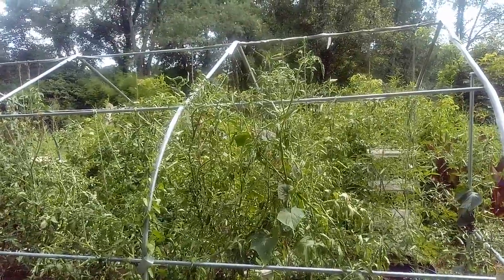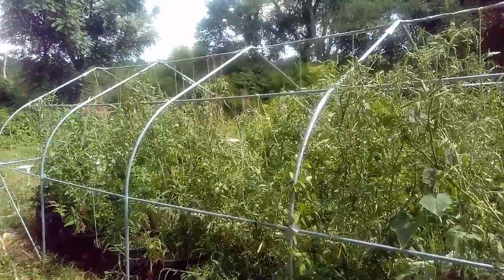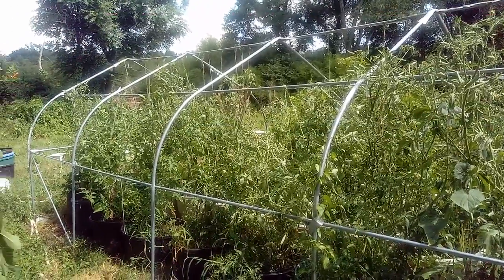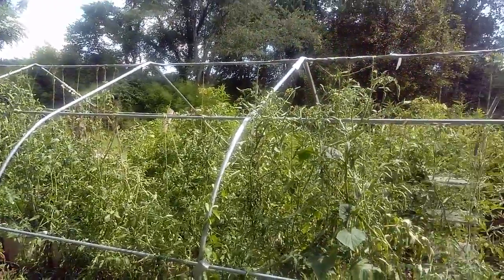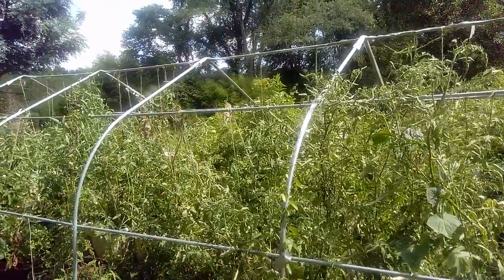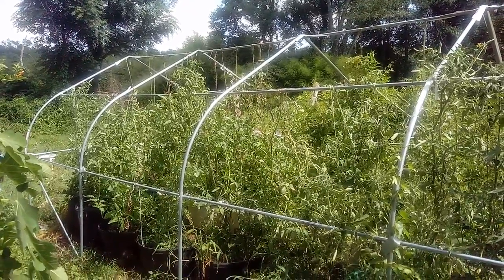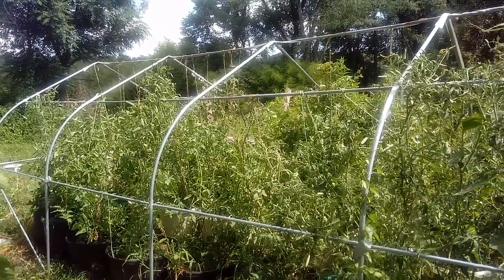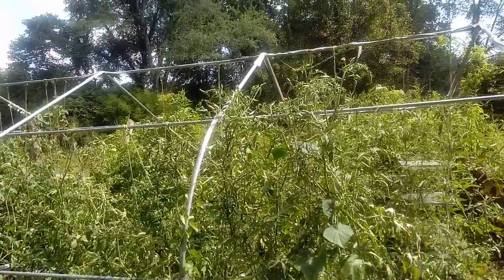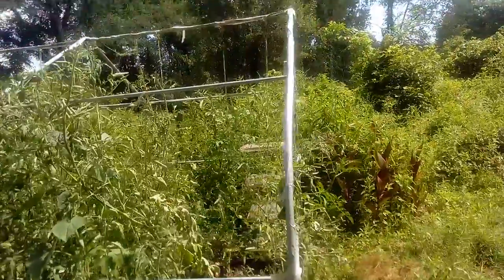Today is June 22nd, 3:45 p.m. I've taken the cover off of the polytunnel because it got too hot. The temperatures are very close to 100 degrees Fahrenheit, and it has been very dry for a couple of weeks. There was no chance of rain for the next 10 days.